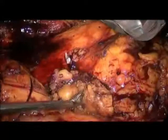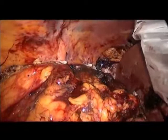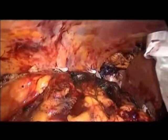Small bowel clamp, some kind of a small clamp, please. No, bigger clamp, bigger clamp. Grazie.